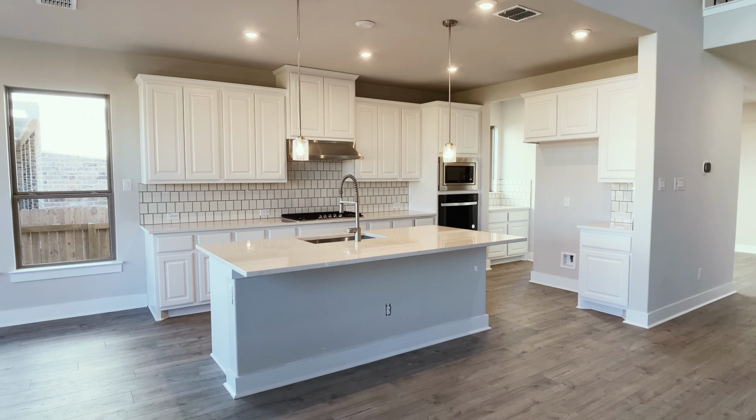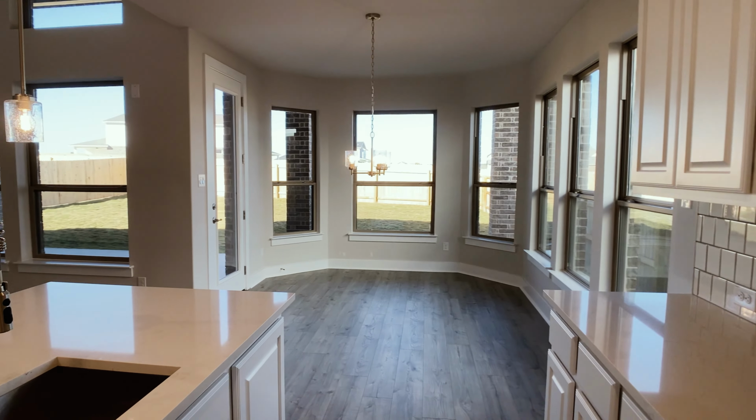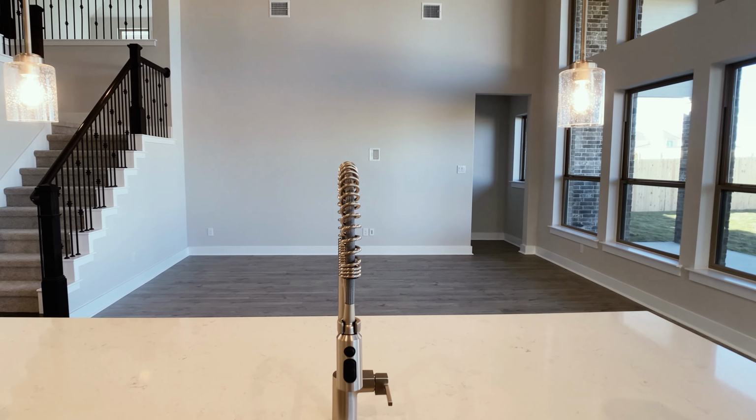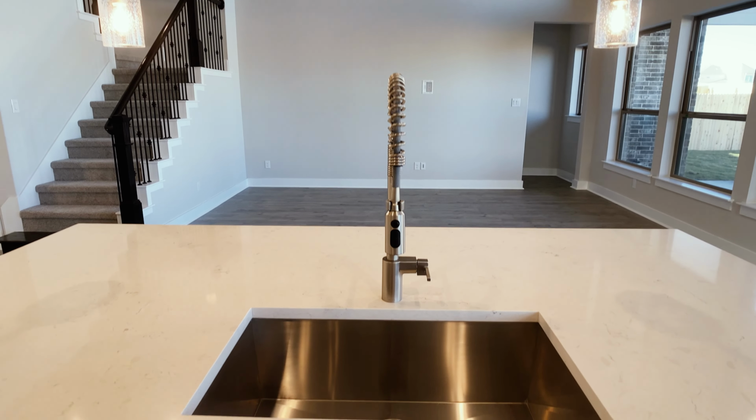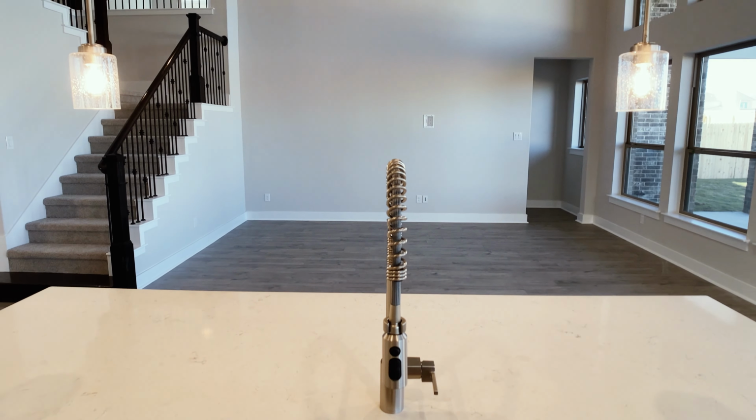My name is Raj Sahu. I'm a realtor in Austin, Texas, and I've represented clients with 19 different builders, including Coventry many times over, and I've even had a client buy this same plan in this community. So I'm very familiar with the plan, and it starts right here with the kitchen island.